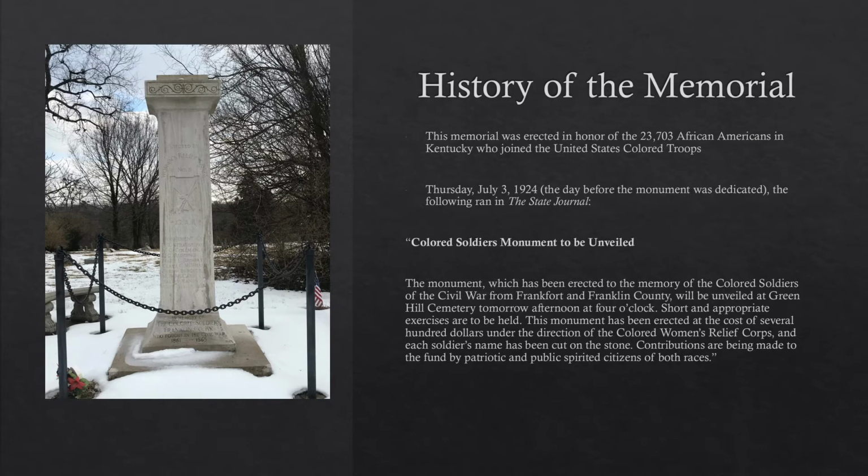This monument has been erected at the cost of several $100s under the direction of the Colored Women's Relief Corps, and each soldier's name has been cut on the stone. Contributions are being made to the fund by patriotic and public-spirited citizens of both races."